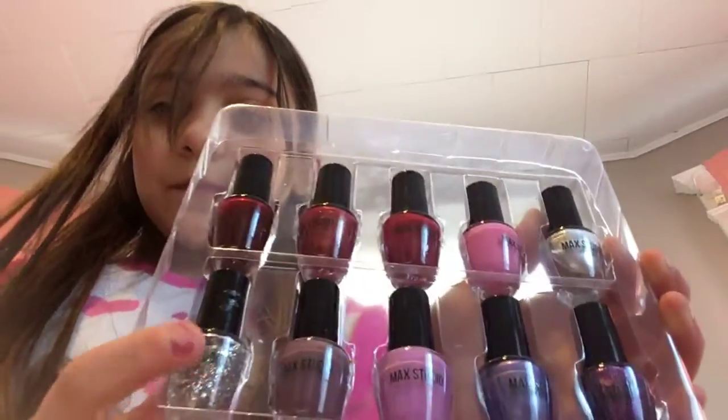So today I'm gonna tell you what I got for Christmas. The first thing I got is on my bed. I got this set of nail polish. So we have silver with a sparkle, pink plain, red plain, sparkle red, plain darker red, sparkle green. Then we have just a gray plain. We have another pink. And then we have a sparkly purple. And a sparkly purple.